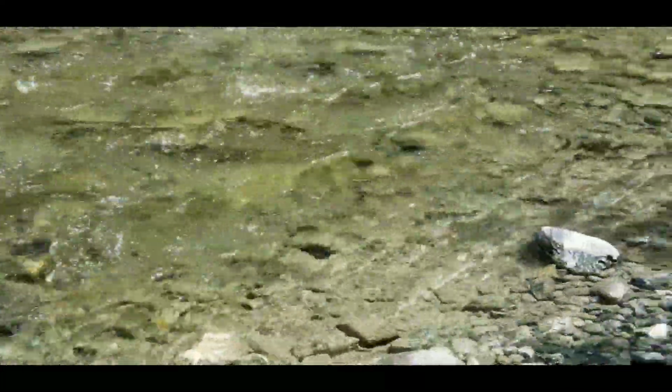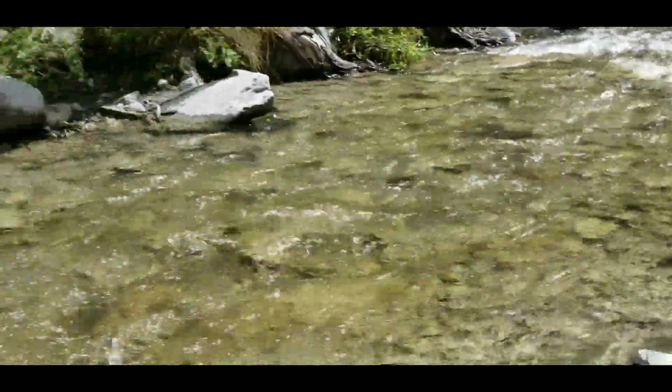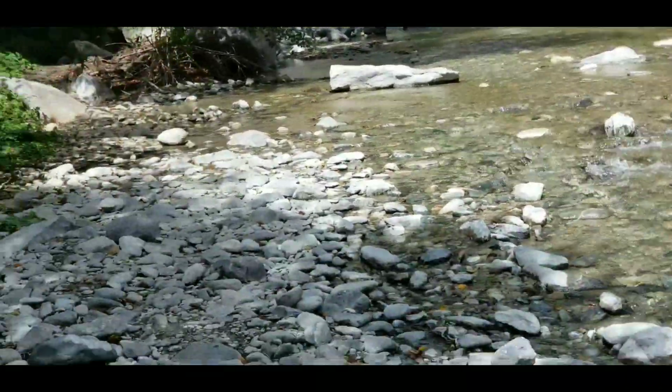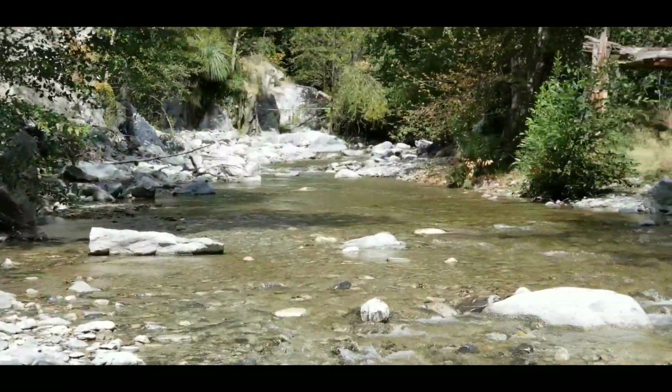Okay, well that area didn't work out. So now we're down here by the second crossing. And instead of getting closer to heat, now I think I'm gonna travel up the river a little ways. Somebody had punched a hole right behind me, but let's see what's up that way.